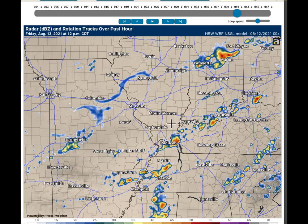If that actually happens, then the best chance of thunderstorms Friday will be along and south of a line from, say, Poplar Bluff towards Carbondale, towards Evansville, and then northeast from there. From there southward, the chances will be higher. From there northward, the chances won't be quite as great.